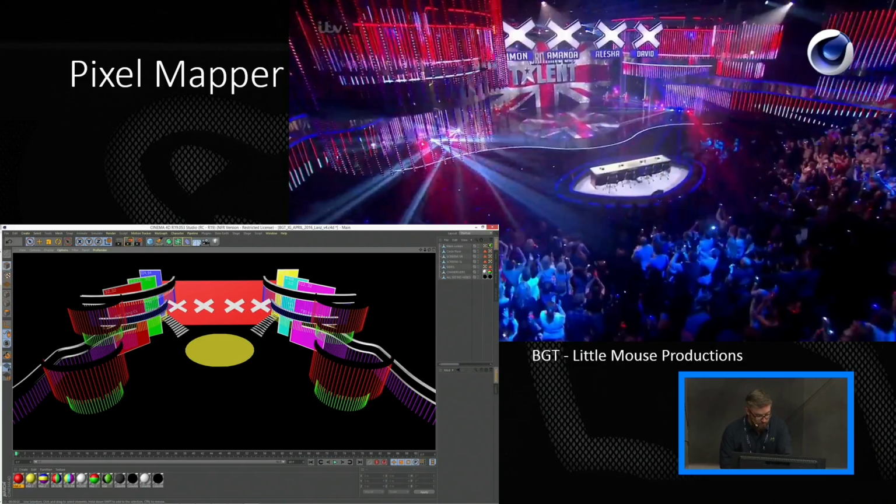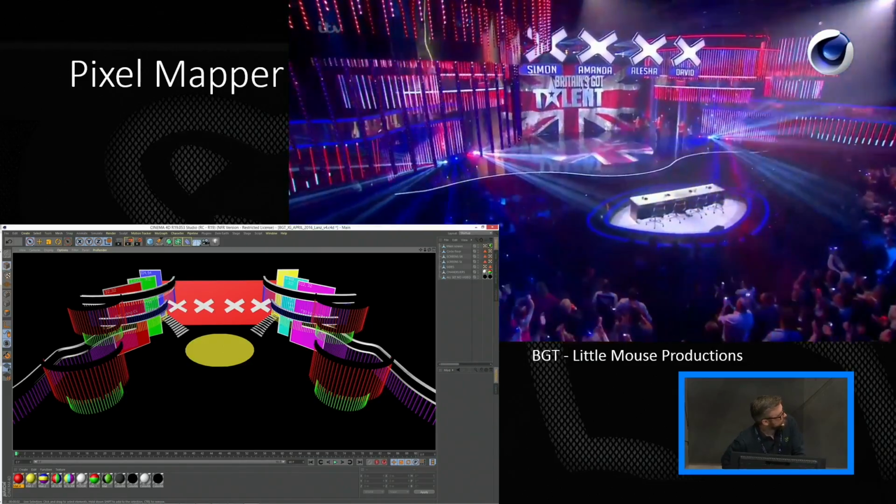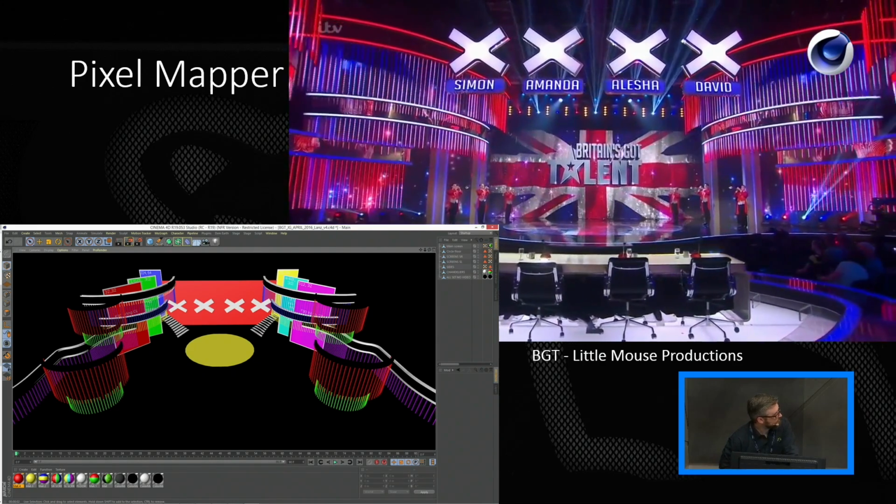So let's just take a really quick look at Pixel Mapper in action. This is the Britain's Got Talent 10th Final.